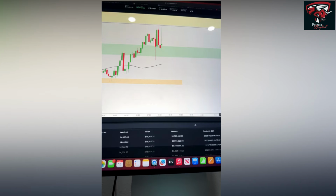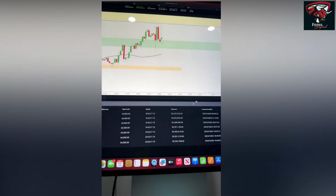Yeah, 30K in swaps. Let me tell you the exact amount. 5, 10, 15, 20, 25, 30, 3, 6, 9, 12. Almost $35,000 in swap fees.